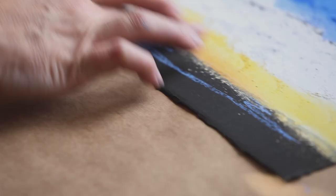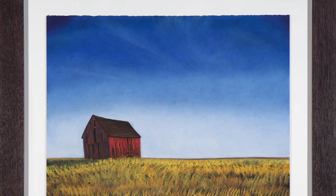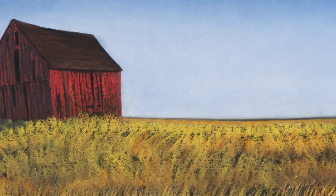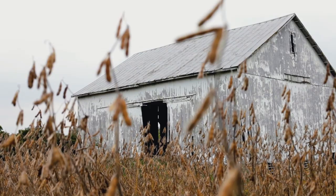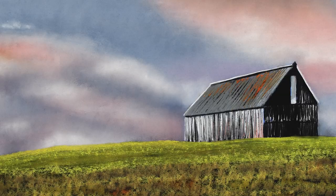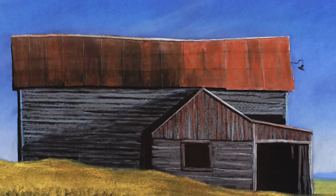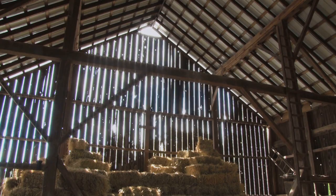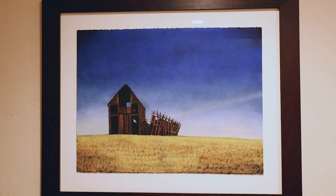The subject matter of my paintings is predominantly barnscapes, and this comes from my history of growing up on the edge of a farming community in Fort Wayne, Indiana, and that's where my fondness for the countryside comes from. I'm drawn to barns because each barn seems to have a story of its own to tell, and I want to try and capture that in my paintings.